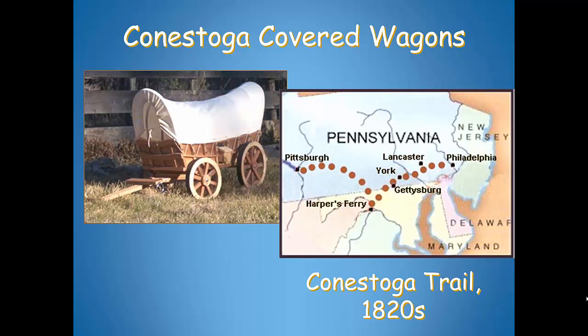The Conestoga wagon, again, is still a horse-drawn or oxen-drawn wagon, not necessarily the fastest thing in the world to travel with. Therefore, if you have goods like farm goods that are perishable items, it is not necessarily the most effective and efficient way to get products brought from one place to another. We're going to have to look at other ways of transporting goods in order to get this to occur.